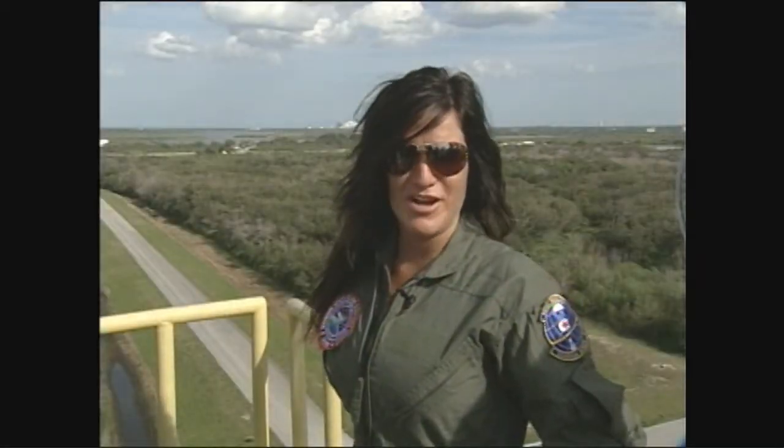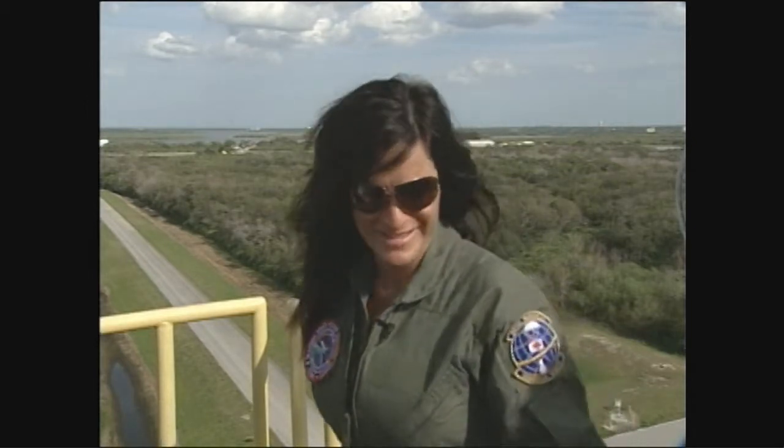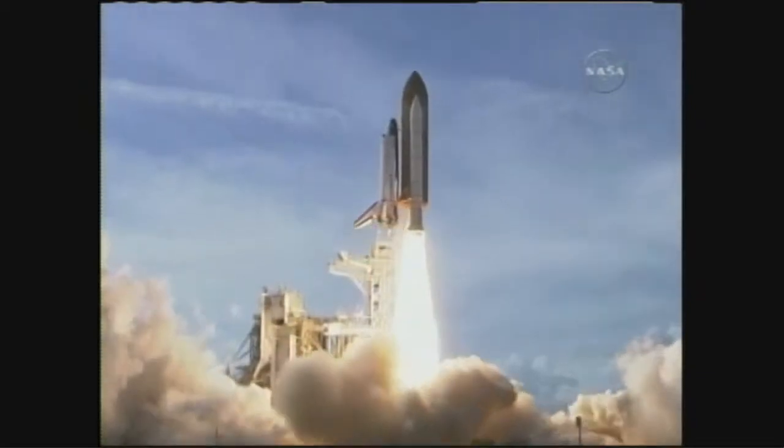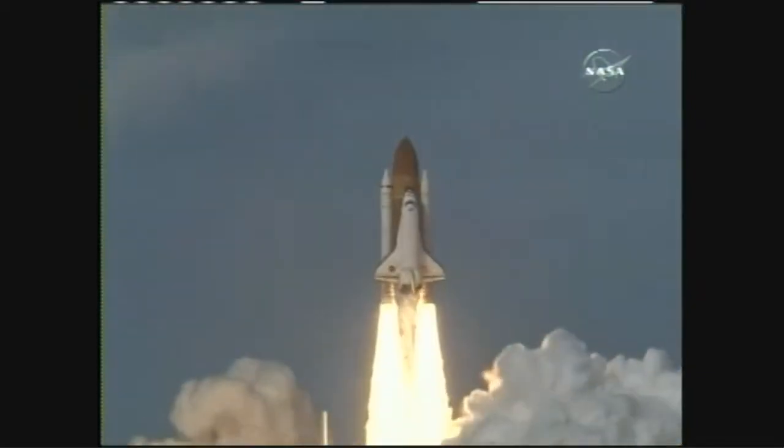Florida. 4, 3. Space Shuttle Atlantis launches from Kennedy Space Center. 0 and liftoff of Space Shuttle Atlantis as Columbus sets sail on a voyage of science to the space station.